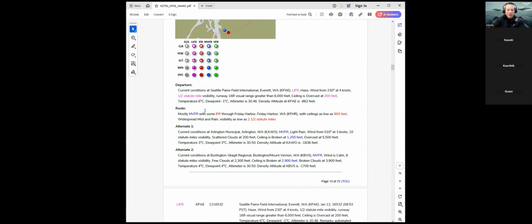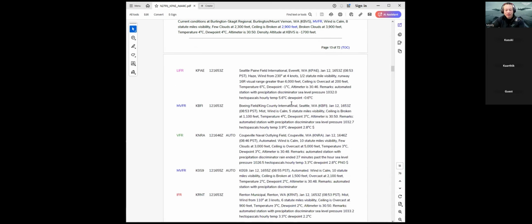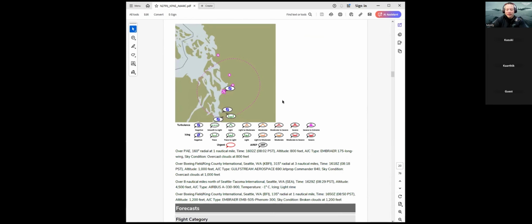En route, we also have marginal VFR and some IFR through Friday Harbor. Ceilings as low as 900 feet. So ceilings are a little low today, but I think they're going to burn off.